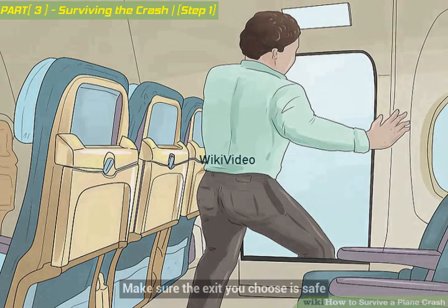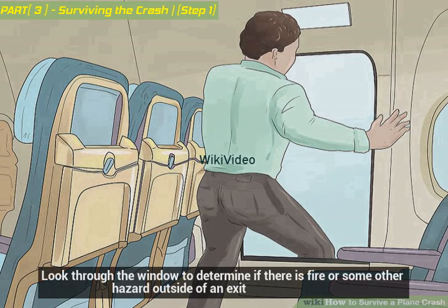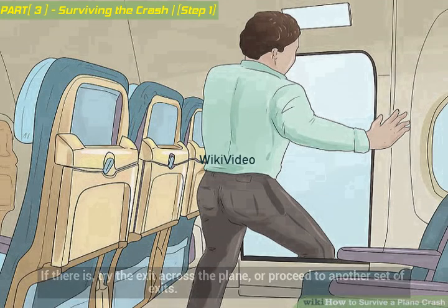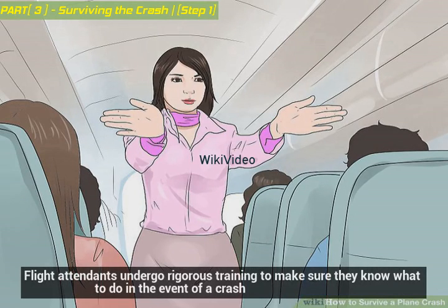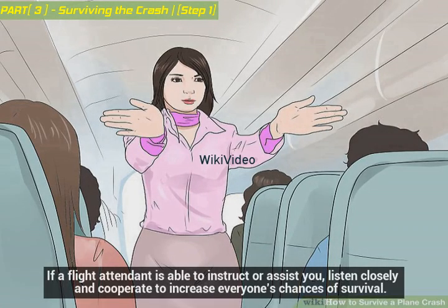Make sure the exit you choose is safe. Look through the window to determine if there is fire or some other hazard outside of an exit. If there is, try the exit across the plane, or proceed to another set of exits. Listen to the flight attendant's post-crash instructions. Flight attendants undergo rigorous training to make sure they know what to do in the event of a crash. If a flight attendant is able to instruct or assist you, listen closely and cooperate to increase everyone's chances of survival.